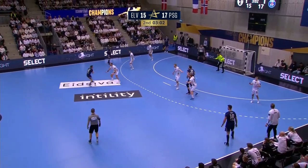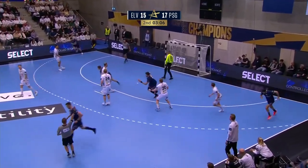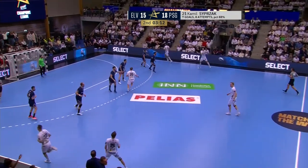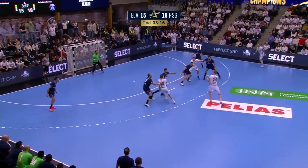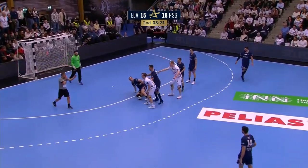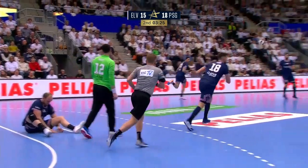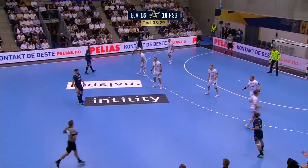Trying to chop down Remili. Karabatic out to Steins, ball across to Remili into the line and through the hands of the keeper from Kamil Syprzak. Another one for Kamil. 7 from 8, his only miss today from the penalty line, on a wicked shot but right at the keeper. And a good save by Yann Genty. PSG's ball after a little push on the back there as they were tussling for the rebound.